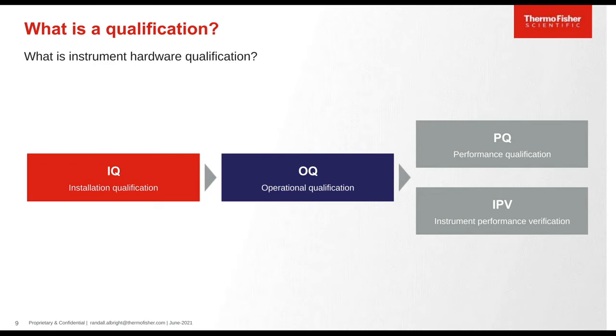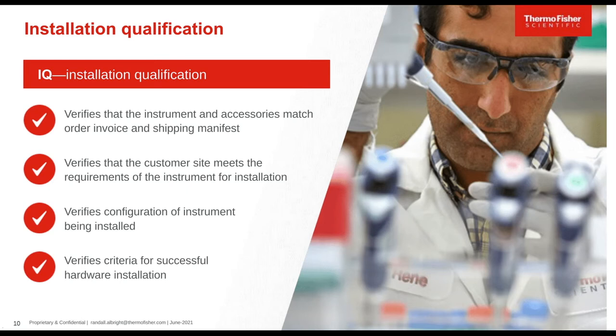All three components make a completed qualification protocol. We will be speaking in more detail of each of the qualification components as well as the difference between hardware PQ and workflow PQ. Moving on to the details.